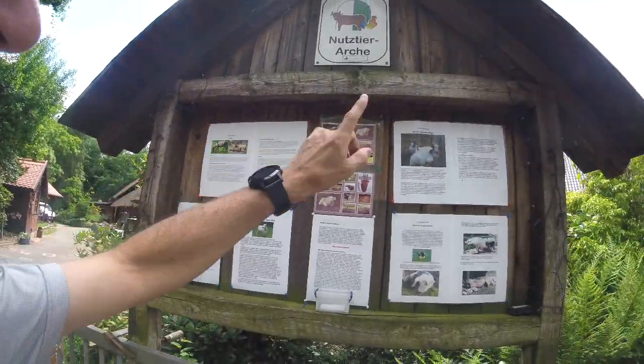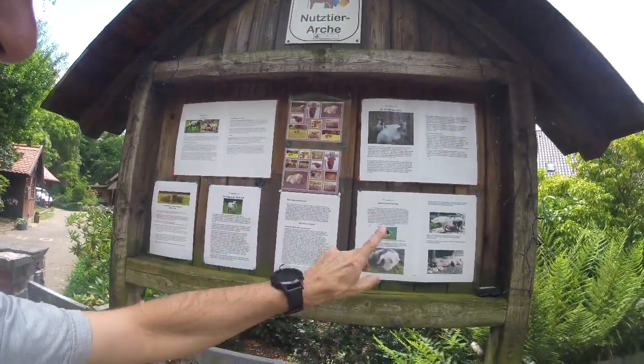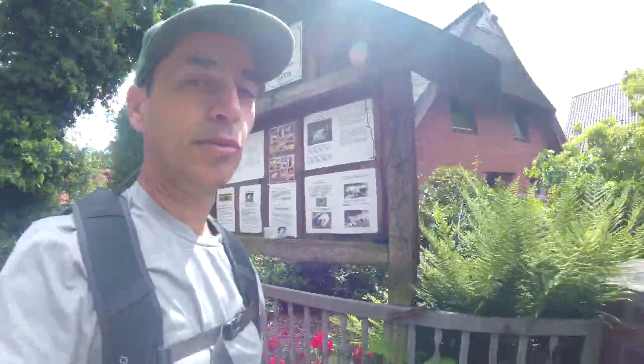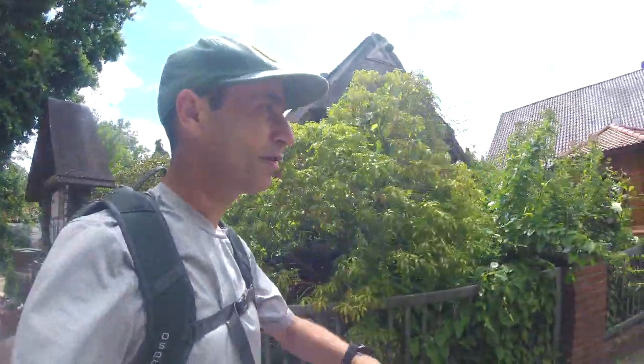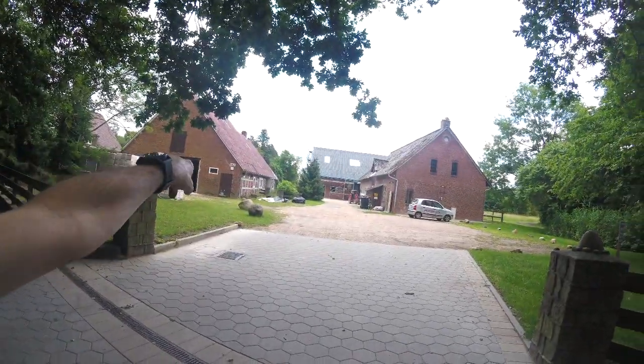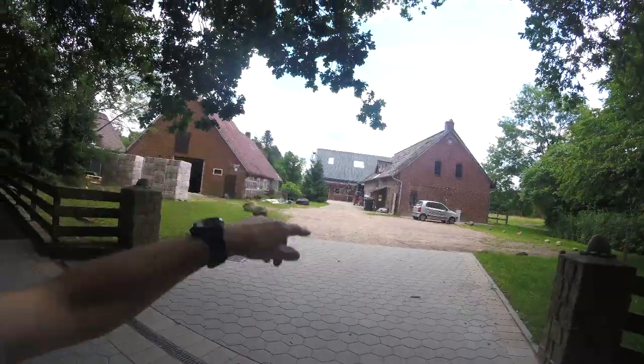Highland cattle, tarpan. Don't know what that is. Pretty cool. A lot of working hobby farms out here, maybe. I don't know. Three old barns as well. Looks like they're renovating or re-roofing that one.